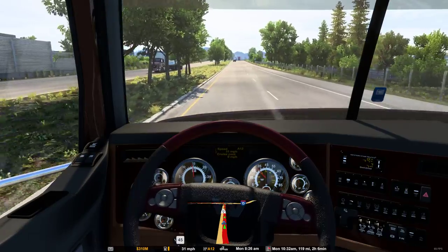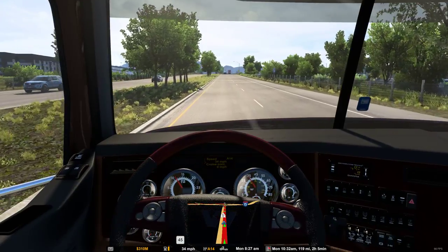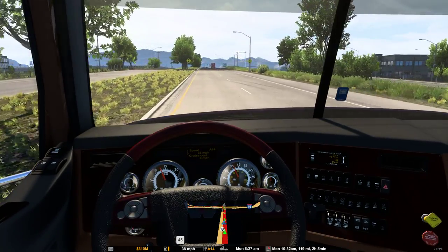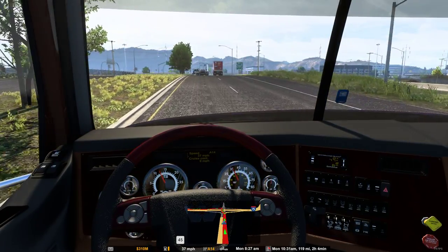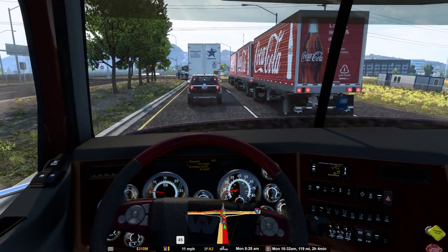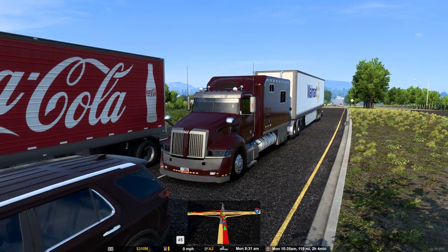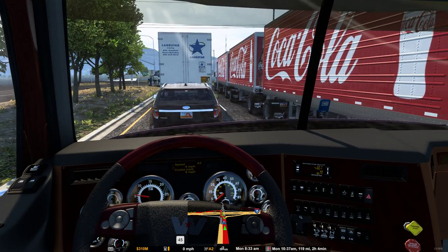See if we can get up to speed here. Yeah, it has a glare in the windshield. I know that if you go on outside view, I don't see that glare. Like I'm seeing through the windshield of the truck. Kind of like there's a film.